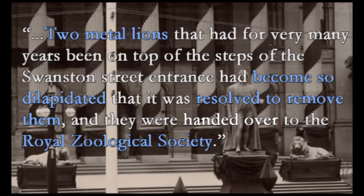The lions don't feature much in the documentation of the library, but listed under 1924 in the Book of the Public Library, Museums and National Gallery of Victoria, there was a brief mention stating, "Two metal lions that had for many years been on the top of the stairs of Swanston Street entrance had become so dilapidated that it was resolved to remove them and they were handed over to the Royal Zoological Society." So we head over to the Melbourne Zoo.